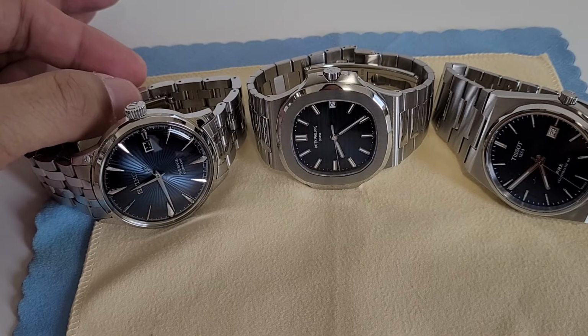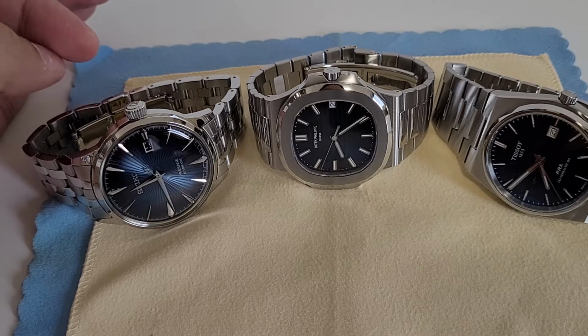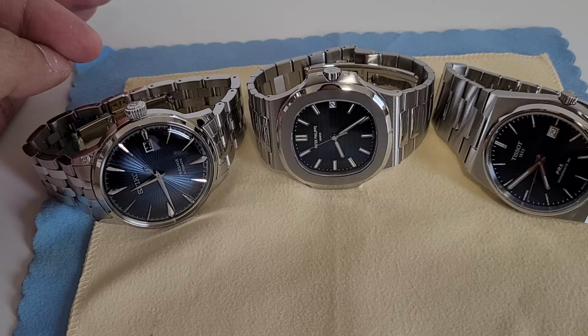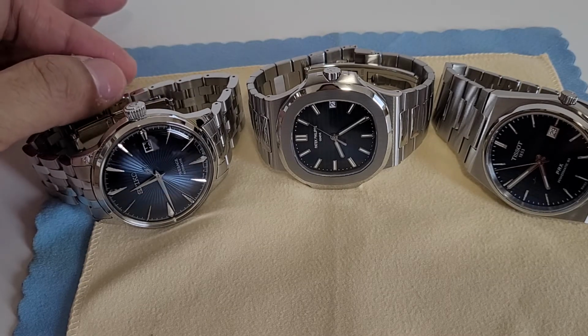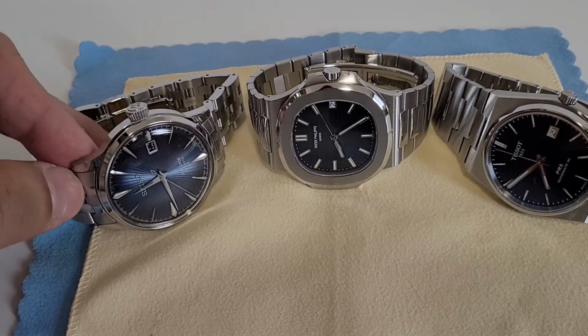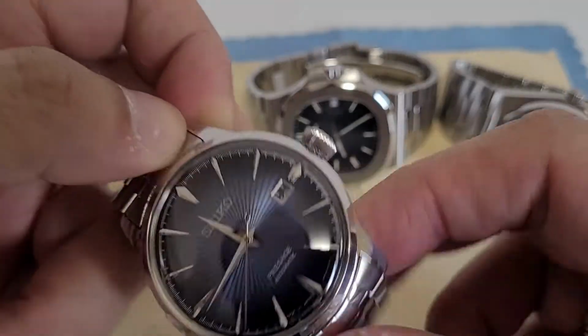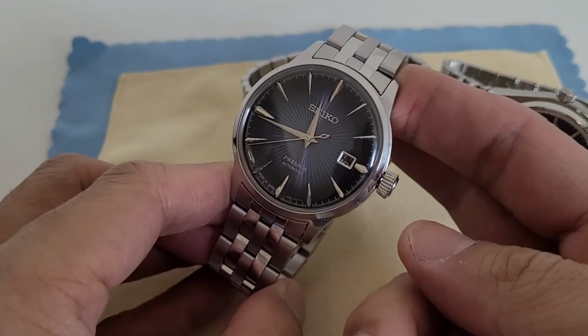So the question, of course, would be which is the best? And of course, when we talk about best, it's very subjective. But I would say all these three watches are all relatively well known, and I would even venture to say legendary, especially the Presage, the PRX, and the Nautilus. All right, so let's discuss the Presage first. Of course, as we all know, the Presage needs no introduction.